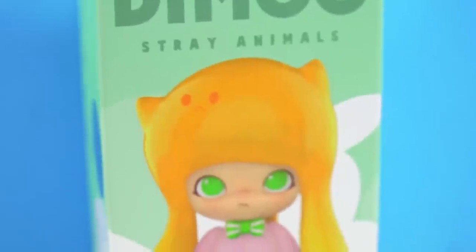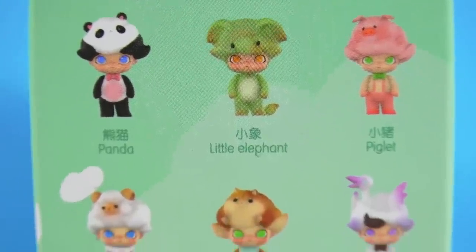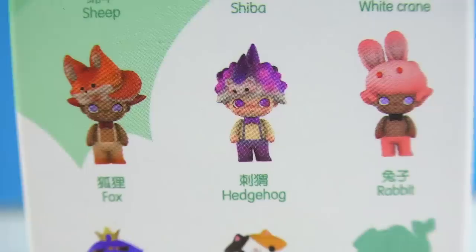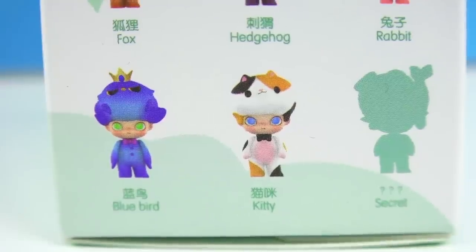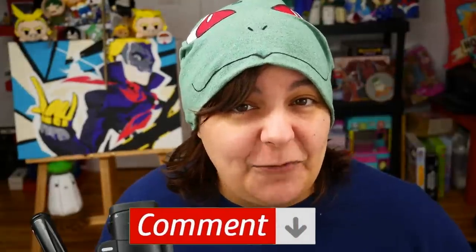Are you done yet? At the front of the box, we get a cute little squid, and then we have 12 different designs in which one of them is a secret. I really hope that we don't get the secret one. Let me know in the comment section below which one you would really have wanted to unbox.